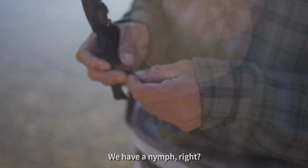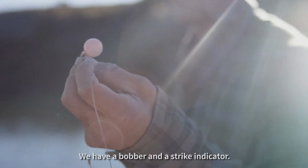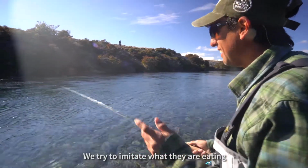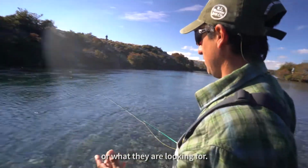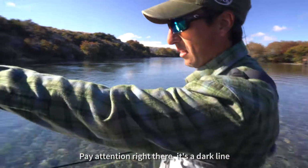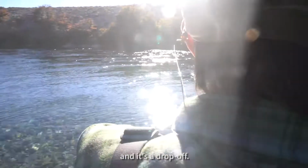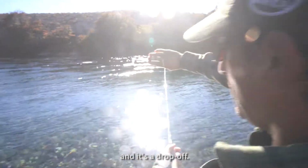We have a nymph, right? You have a bobber and a strike indicator. We try to imitate what they are eating or what they are looking for. If you pay attention right there, it's a dark line and it's a drop off, no?